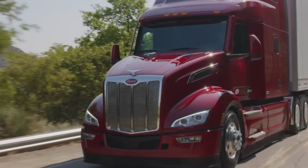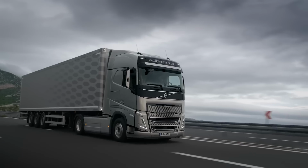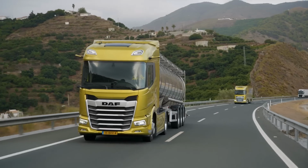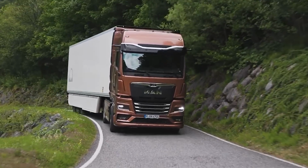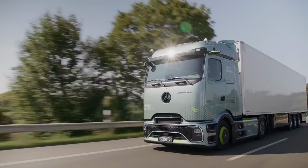And there you have it, the key differences between American and European semi-trucks, from their engines to their trailers. Whether you're cruising the highways of the US or navigating the narrow roads of Europe, each truck is built to handle its unique challenges.